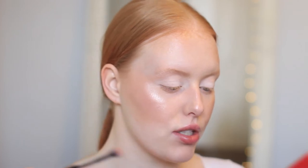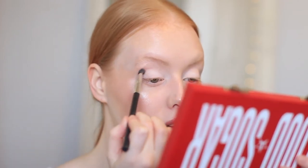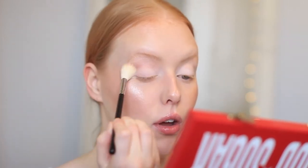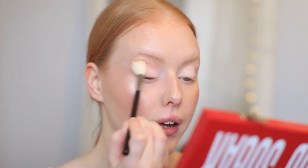So I think I'm gonna go in with Sugarcane. This is a really nice cool toned shade. It's right next to Glucose, and I think I'm gonna use that as my transition shade. Oh, holy f- she is pigmented. If you've seen a video, you know me, I'm very light-handed with makeup because I'm so pale. Makeup can look very easily like clown makeup.